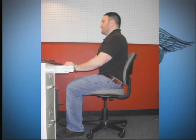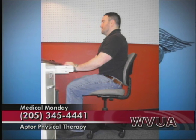Some things to notice are the position you want is that your hips being slightly higher than your knees, feet resting on the floor, and sometimes people have real short legs, a little stool or something to put under your feet. You don't want your feet dangling. We talked a while back about a lumbar roll, a cushion behind your low back to keep you kind of stacked upright. And then on that picture also the hands, elbows were at 90 degrees, and with the elbows resting at 90 degrees, your hands were comfortably resting on the keyboard.